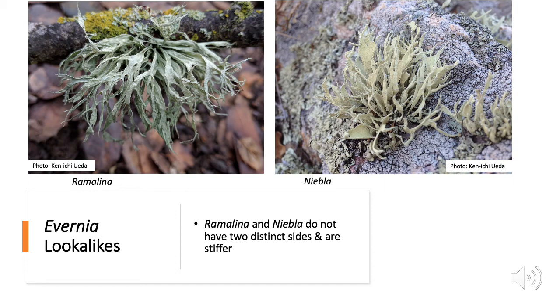All right, lookalikes. So Evernia's main lookalike in the Bay Area is the genus Ramalina. We're going to talk about one Ramalina, Ramalina menziesii, lace lichen, next week, which is a really distinctive lichen. But most Ramalinas look sort of like this one on the left. They're small, shrubby things, about the same size as Evernia a lot of the time, with similar flattened lobes. The easy way to tell these apart is to look for those two different colors on either side of the lobe.